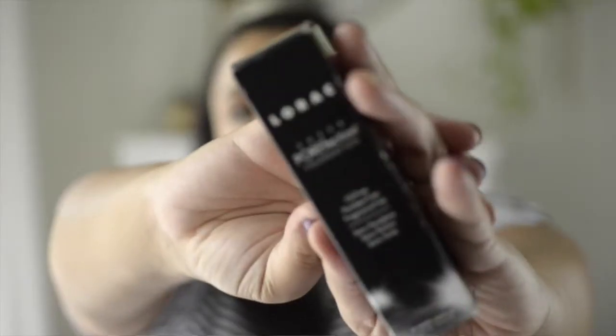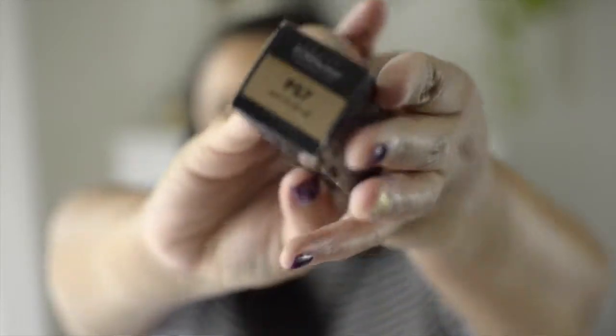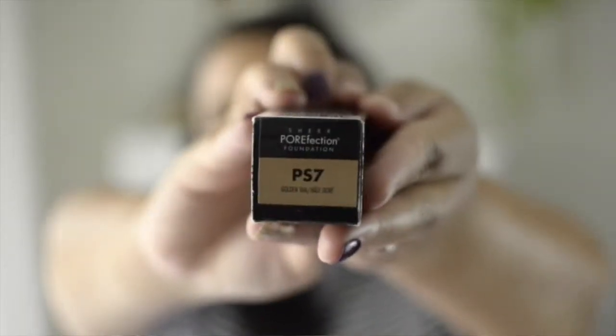Okay, so also, since the foundation from Rihanna's line didn't work out, I went into Ulta and I purchased this Lorac Sheer Perfection Foundation, oil-free, paraben-free, fragrance-free. And I got it in the shade PS7 Golden Tan. And it just looks like this.